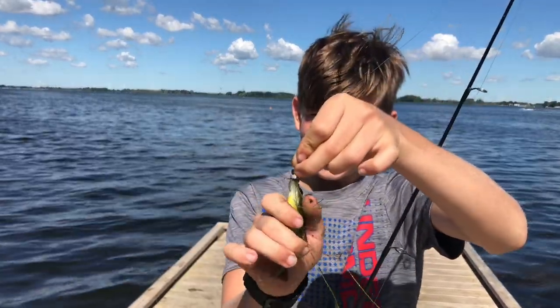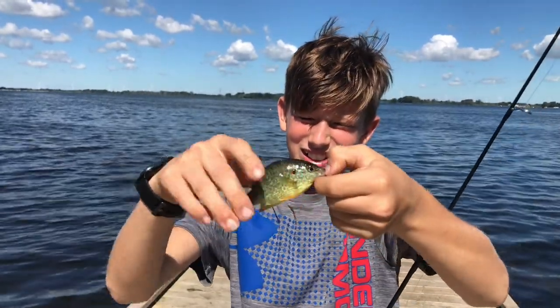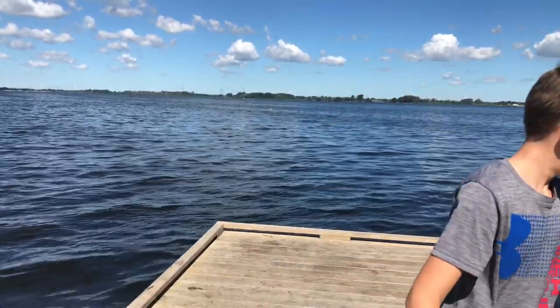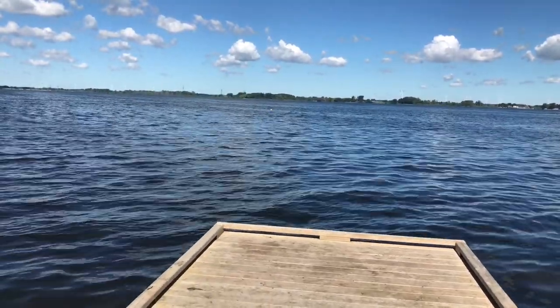Just a little sunfish, but that would be honestly perfect to put on a little hook. Set it, or you just let it bite. Just let it bite. That'd be perfect.